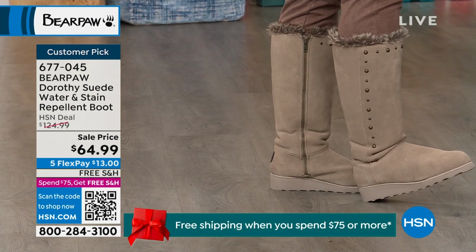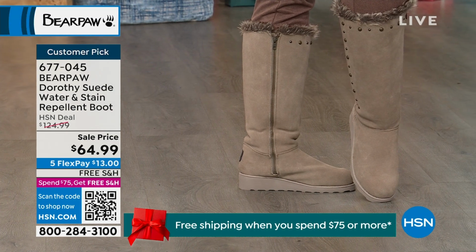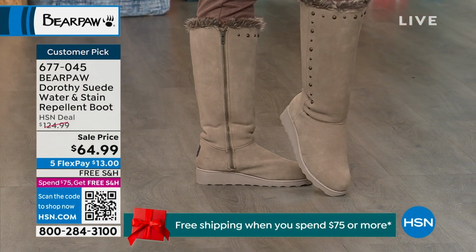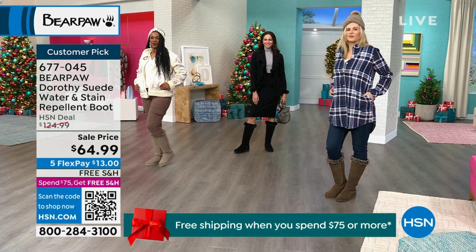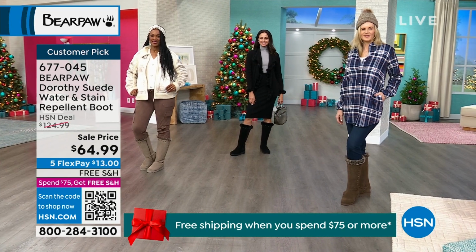You can throw it on with a jogger and a really fun furry vest. Or you can put it, like you were saying, with tights and skirts. You can wear it with a sweater. I love the look of a sweater dress. Me too, with tights and boots. Now, Colette has joined us on the far right of your screen in that great little plaid look.